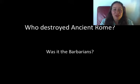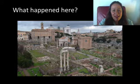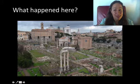So, who destroyed ancient Rome? Was it the barbarians? What happened here? Why is there all this desolation? Where are all the basilicas? Here you are looking down from the Orti Farnesiani onto Capitol Hill, the Arch of Septimius Severus, the Curia Julia, which used to be the Senate, and then you see lots of other temples.